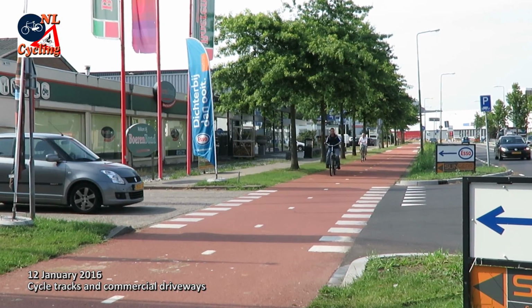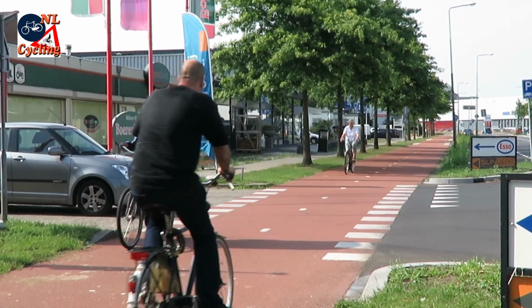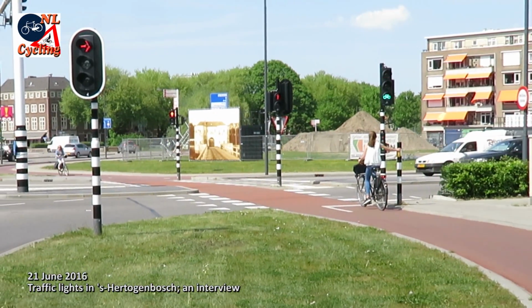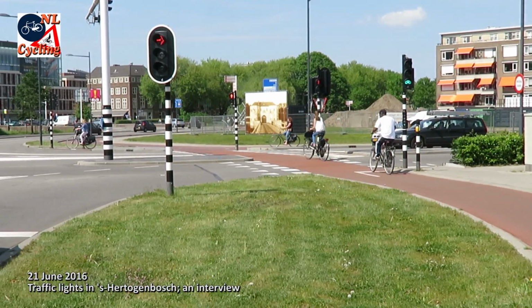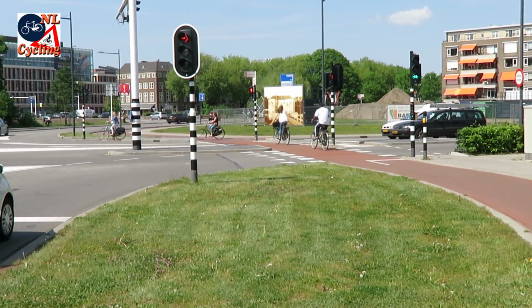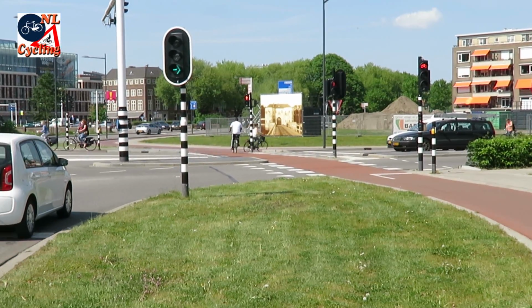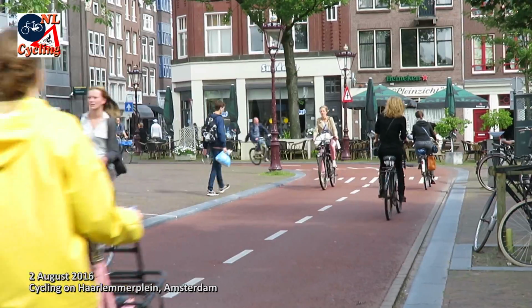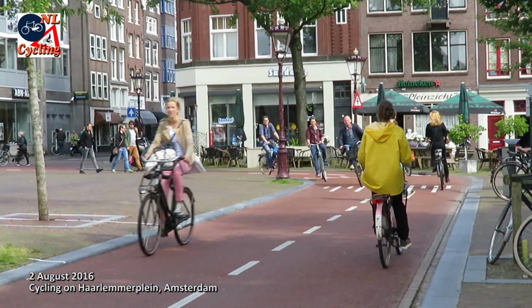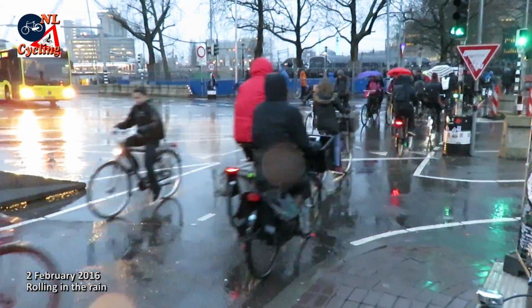You never need to give way crossing commercial driveways. Traffic lights in 's-Hertogenbosch are very friendly to cycling. Short red times are possible because of just long enough green times. I showed you ordinary people cycling in sunny Amsterdam and rainy Utrecht.